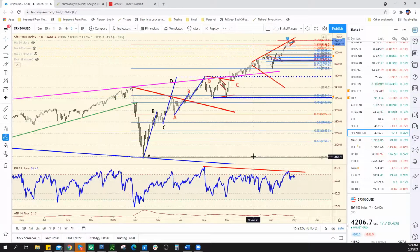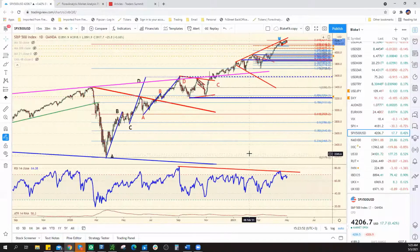Yeah, well, I don't disagree with you. I actually think the dollar is at some point going to be sold pretty aggressively. I think the dollar's in a cycle. I just think we bounce before we sell off.